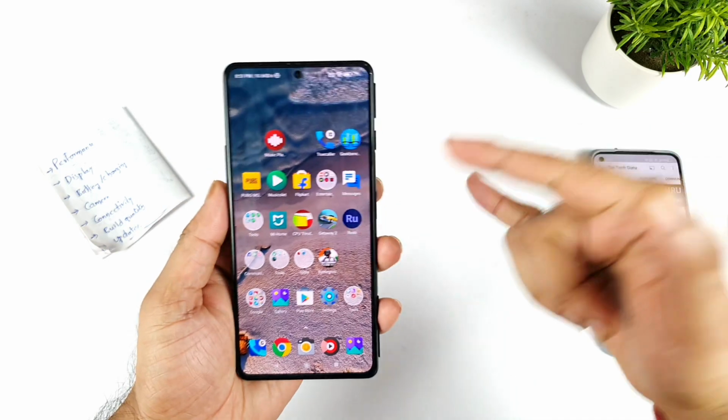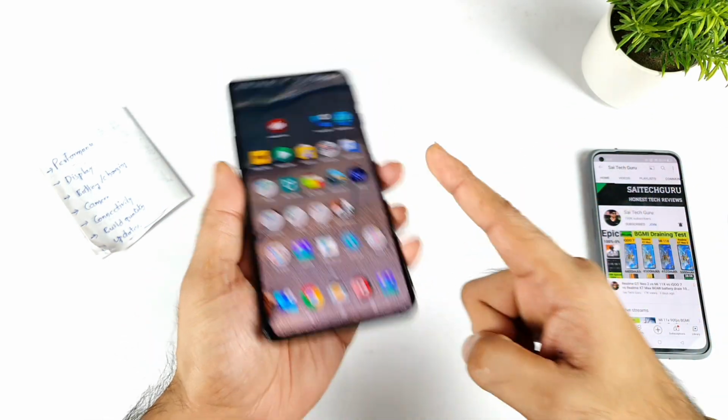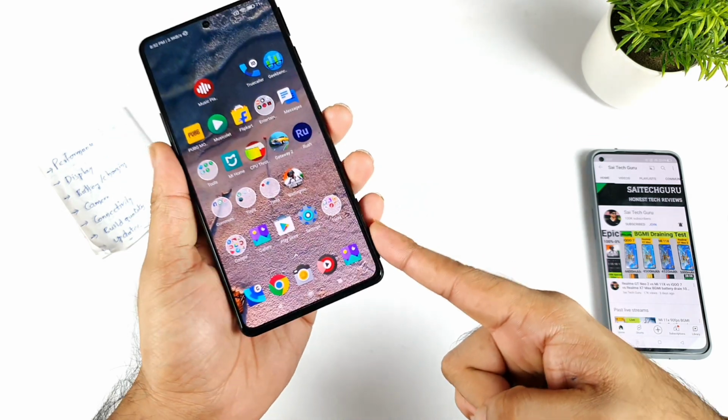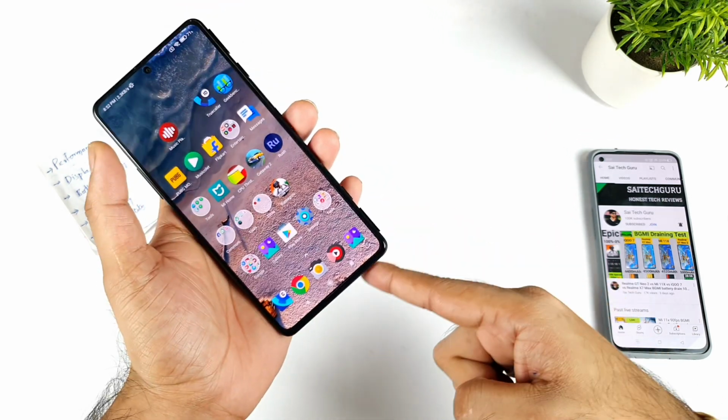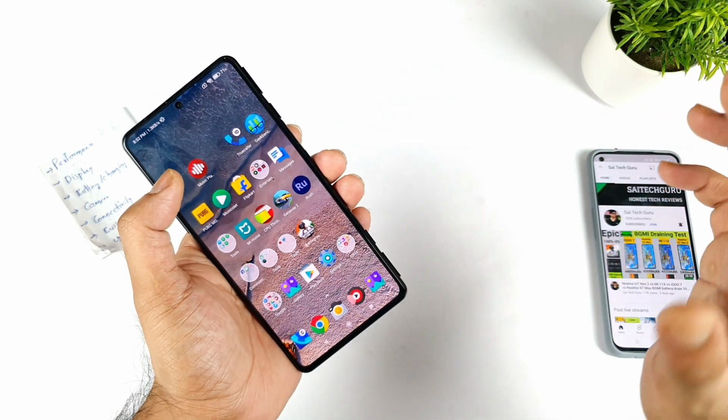Drawbacks. So first, side mounted fingerprint scanner. If you want in-display, then you can add it as a drawback. There is no 3.5mm jack. If there was a 3.5mm jack, that could be another big hit for this phone. They did not add it.